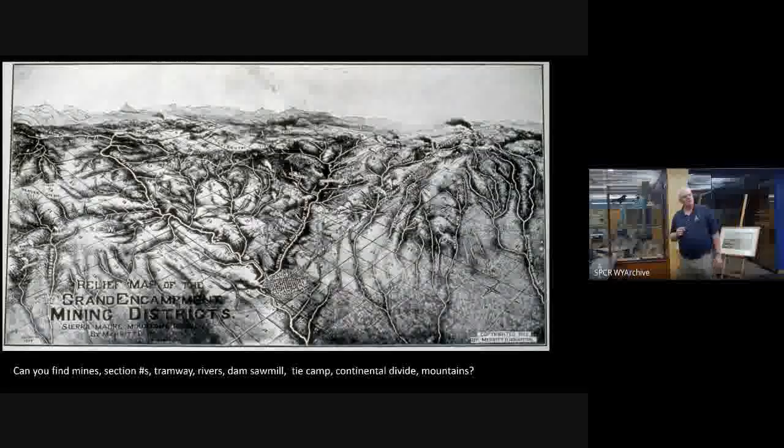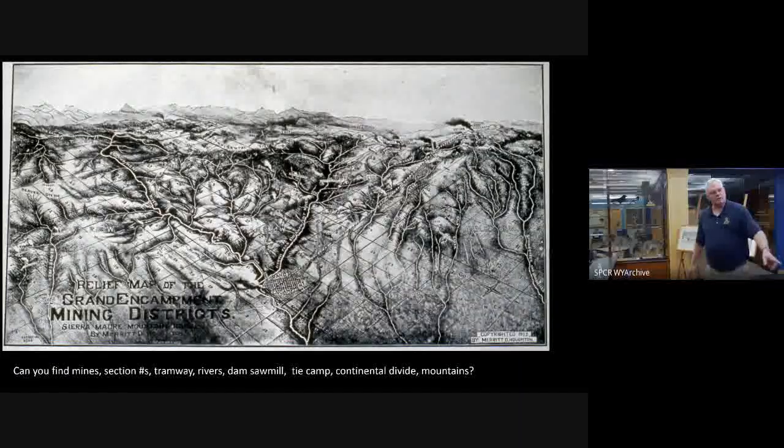Go ahead. Look at this one, though. This is the relief map of the Grand Encampment Mining District. So he's put all the mining districts. He's put all the different towns, all the different mines. He's put the watersheds and shaded them so it's three-dimensional. We can see the aerial tramway. And then if that weren't enough, he's added the national grid on top of it so you can see the section numbers all the way across, which is a pretty amazing amount.